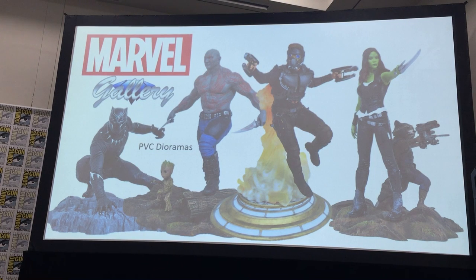Let's see, Black Panther should be shipping to stores fairly soon. I think we've got production samples, so it should be in a month or so. The Guardians of the Galaxy are a little bit farther out. These 3 dioramas will be coming out probably early fall.